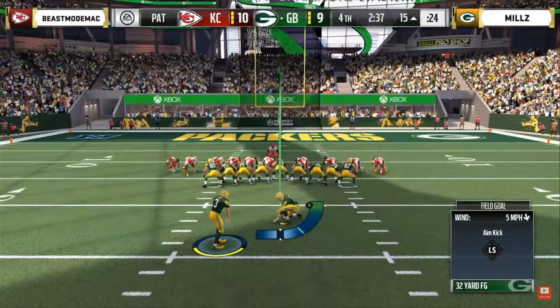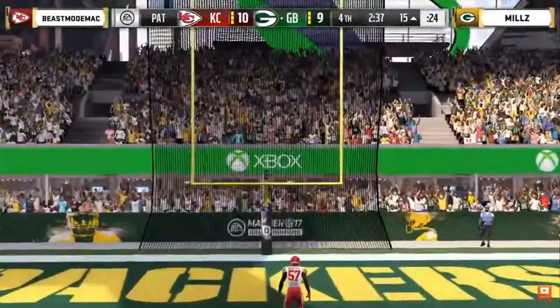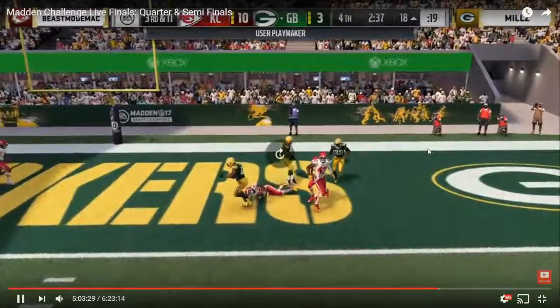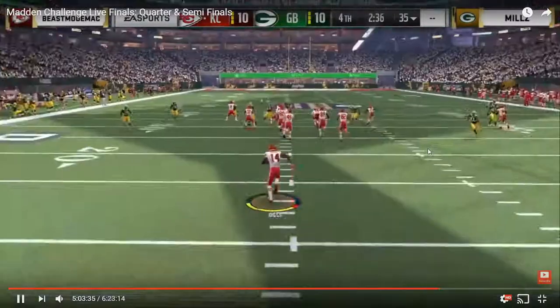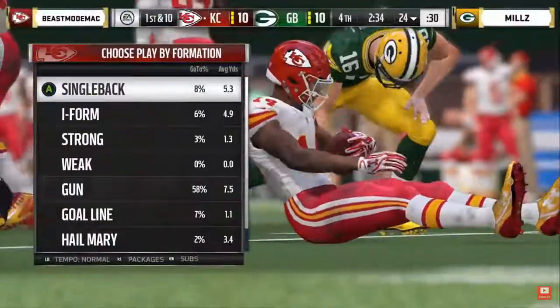So, you know, that's a tough break for Mac. Granted, Millz just caught a tough break earlier where he fumbled at the 1, so I guess redemption right there, but not an advised read, I would say, in most scenarios there.